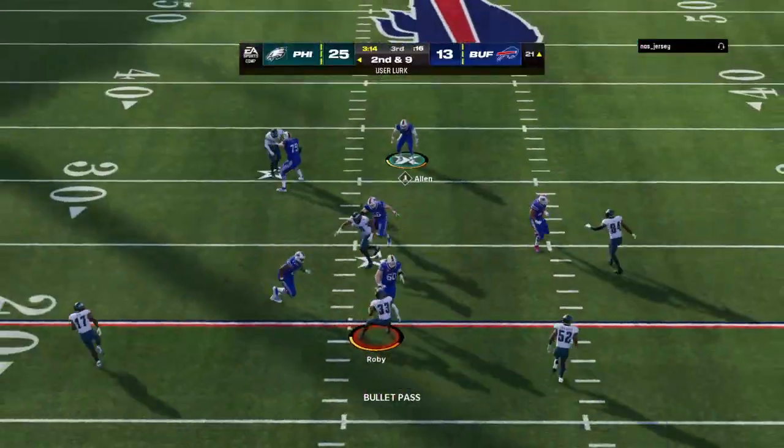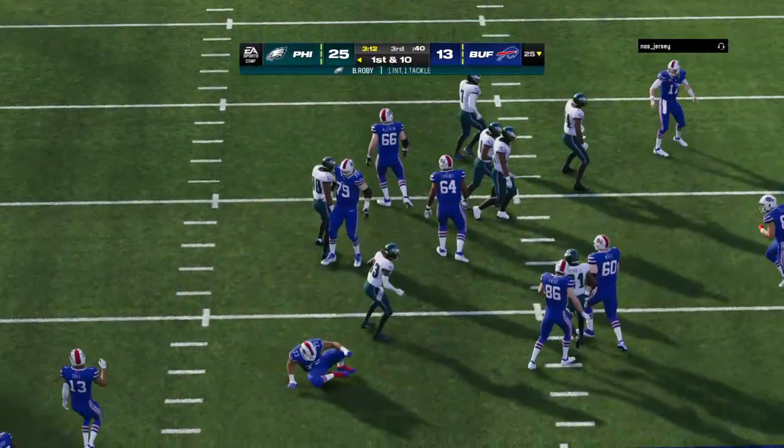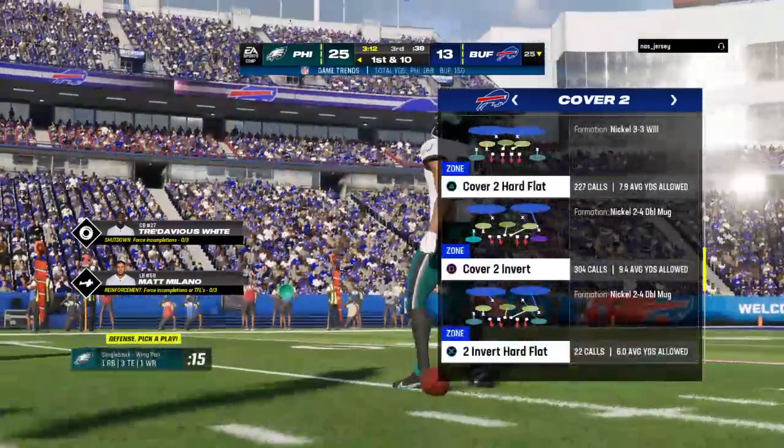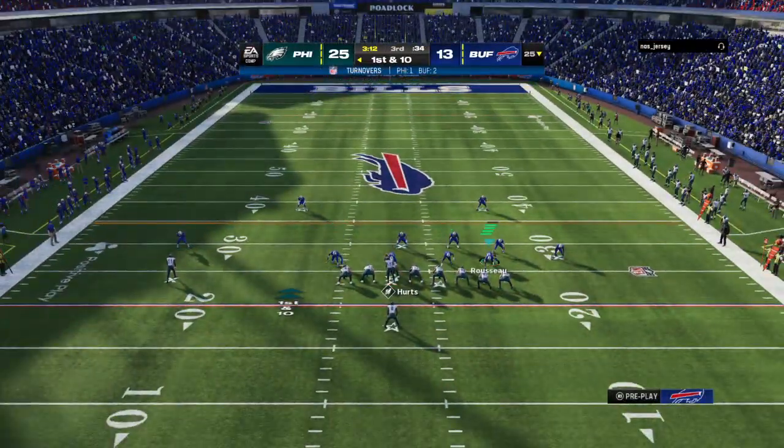Well, he rifles one, and that's going to be intercepted. Picked off by the corner, Bradley Roby. And the Eagles are going to take over once again at their own 25-yard line. The Eagles offense set to begin their next drive.